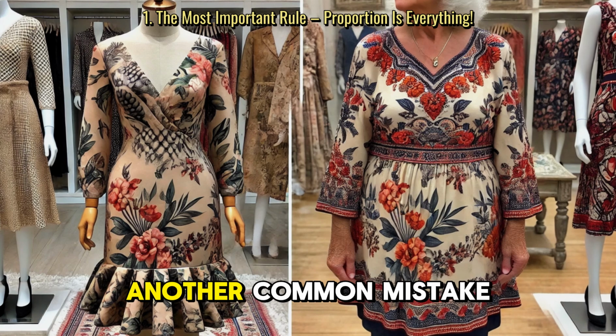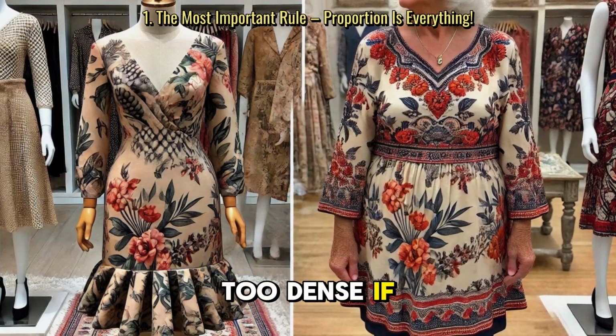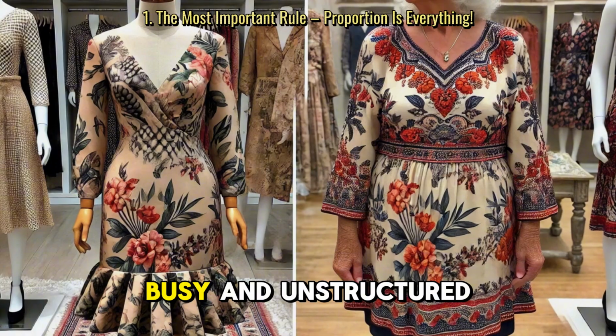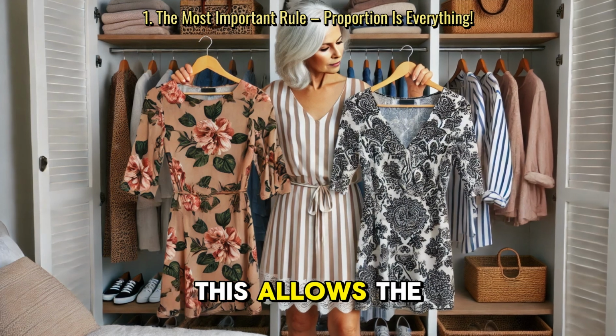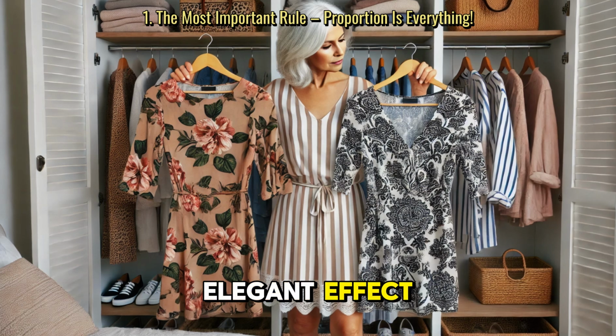clutter. Another common mistake is choosing prints that are too dense. If a pattern is too tightly packed, with no solid areas in between, it can make an outfit look busy and unstructured. Instead, look for designs that have some negative space. This allows the eye to rest and creates a more polished, elegant effect.